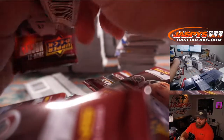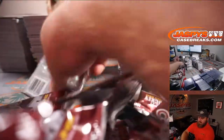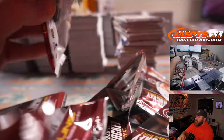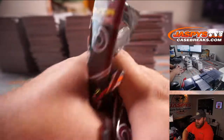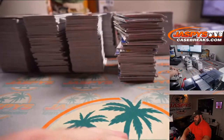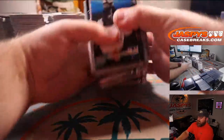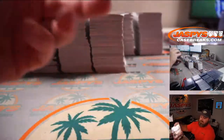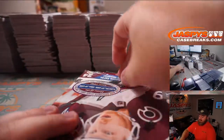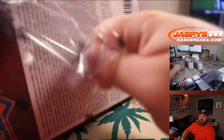Hobby, on the other hand, is probably right around the same as this, except I feel like those hobby packs open easier. But yeah, nearly 300 packs opening. And these packs are like they have maple syrup on them or something. A little bit sticky, a little bit harder to open.